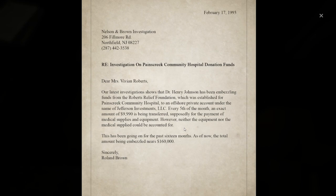Every fifth of the month, an exact amount of $9,990 is being transferred, supposedly for the payment of medical supplies and equipment. However, neither the equipment nor the medical supplies could be accounted for. This has been going on for the past 16 months. As of now, the total amount being embezzled nears $160,000. So Dr. Henry Johnson has been embezzling. Well, I'm guessing that's the person who wrote the letters.